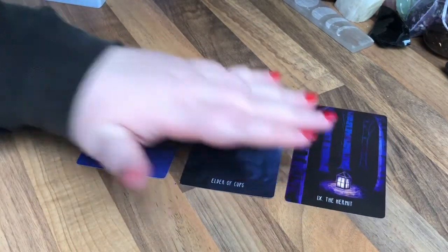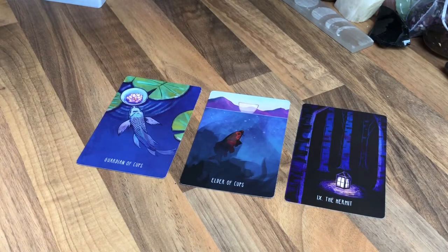So I'll leave that there, guys. That is the Spacious Tarot. I actually enjoyed that.